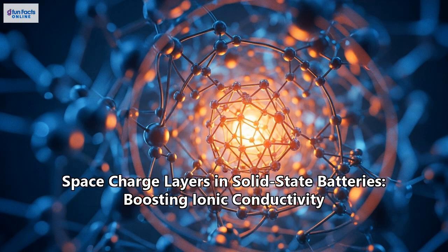beneficial SCLs. So, what determines the characteristics of an SCL? Its thickness, the extent of ion accumulation or depletion, and its impact on conductivity. Well, they aren't universal. They are intricately dependent on a variety of factors. First, the material combinations. The specific electrode and electrolyte materials in contact are paramount. Different materials have different chemical potentials and defect chemistries, leading to vastly different SCL characteristics.